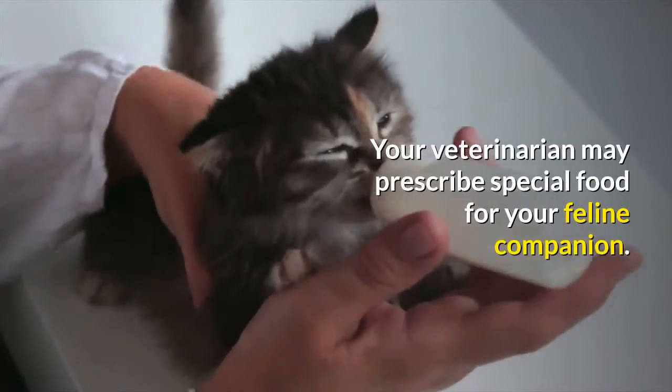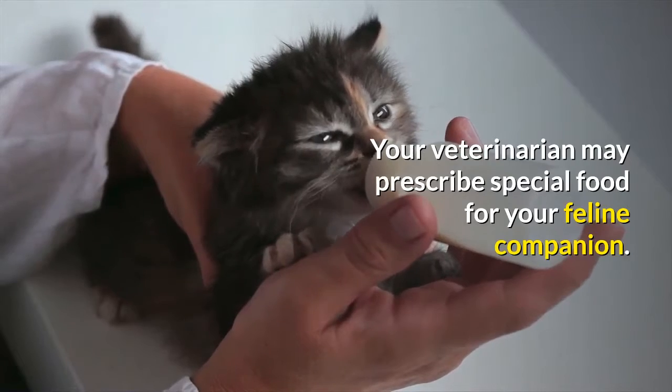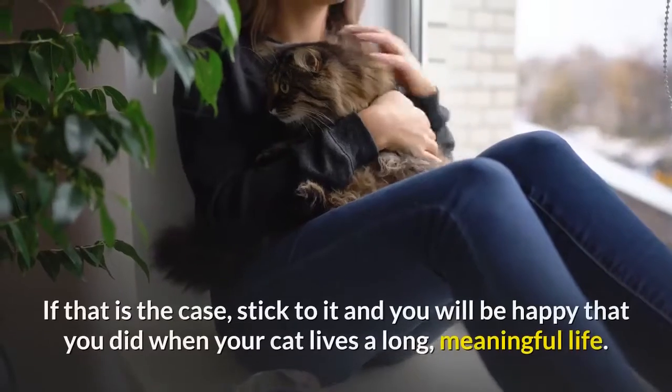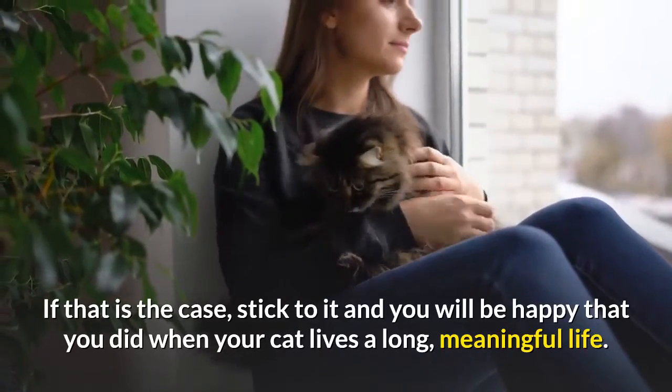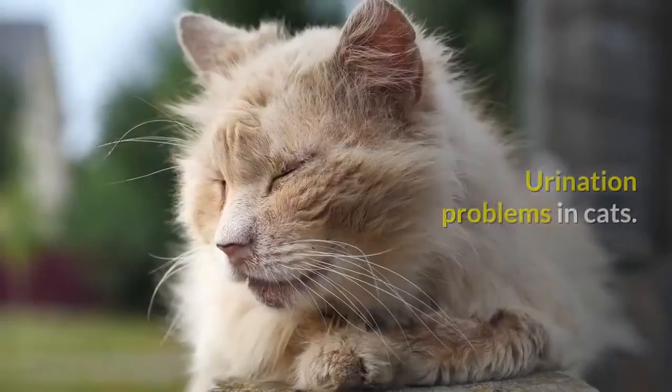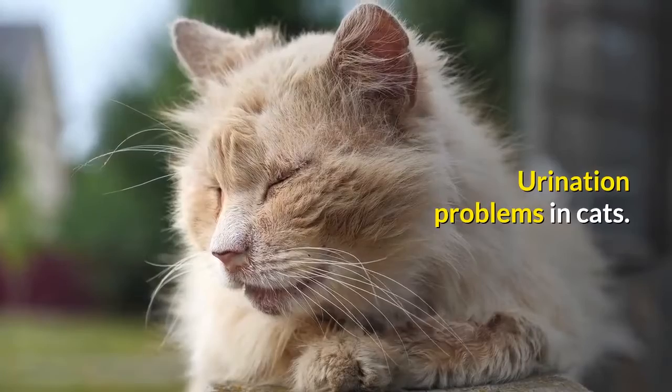Your veterinarian may prescribe special food for your feline companion. If that is the case, stick to it and you will be happy that you did when your cat lives a long, meaningful life.